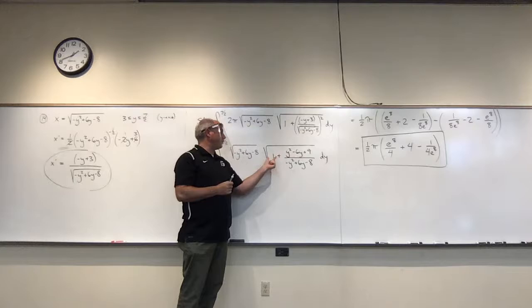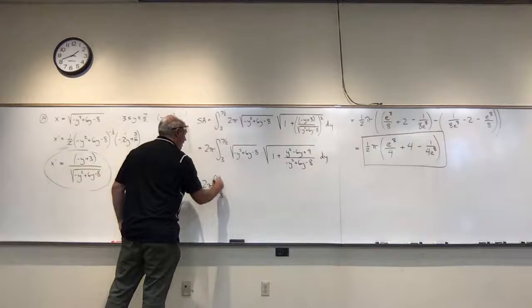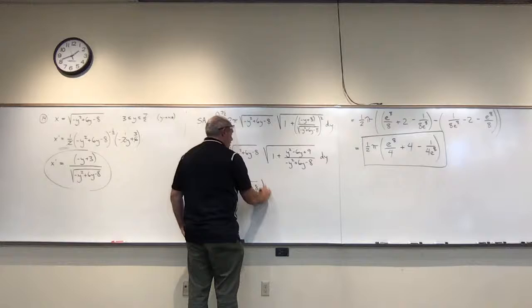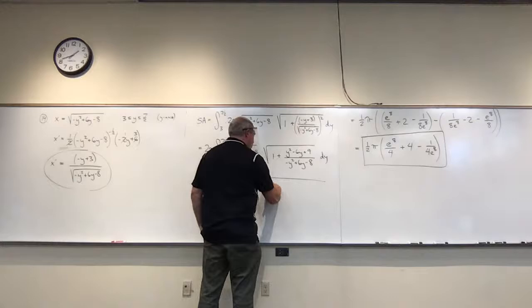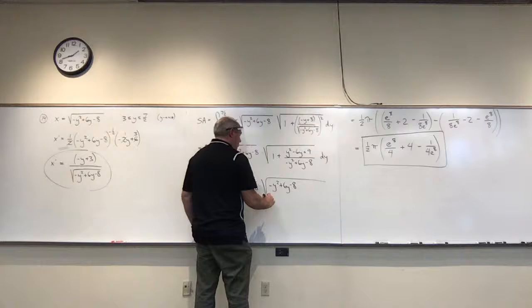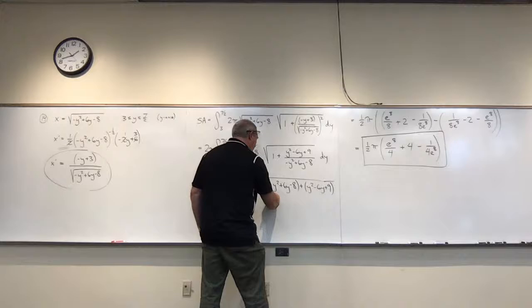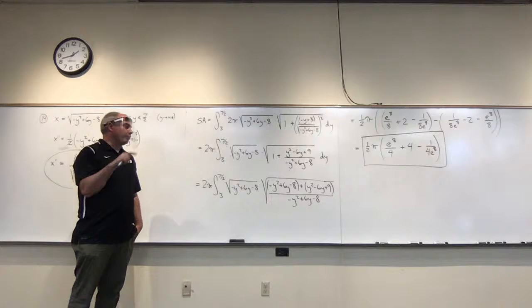Still looks a little nasty, but now I can get a common denominator for these two, because 1 is otherwise known as this thing divided by itself, correct? So I could write it this way, 2 pi, I'll write this part fast, integral 3 to 7/2, square root minus y squared plus 6y minus 8 times the square root of. This thing becomes a fraction that's just this denominator over itself. And so on top I get minus y squared plus 6y minus 8, and then all of that plus y squared minus 6y plus 9. All of that's going to be over minus y squared plus 6y minus 8. So is everybody good with how I got a common denominator?